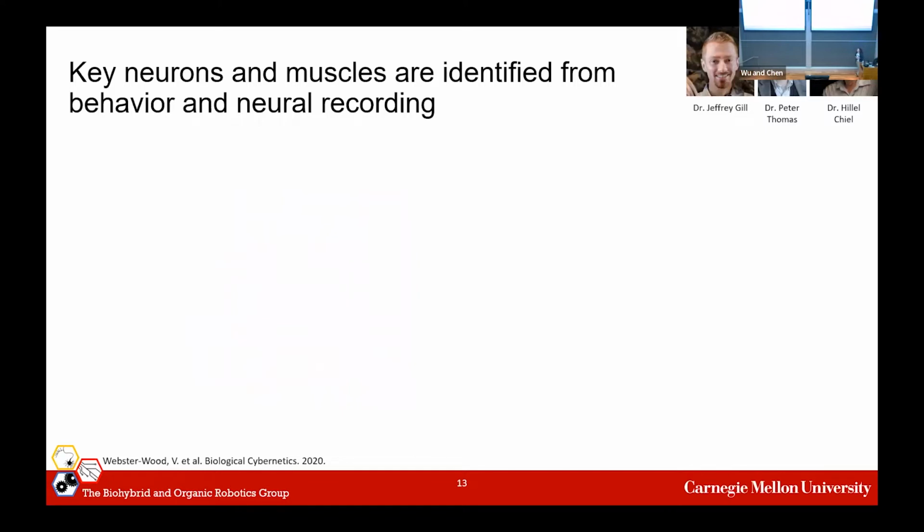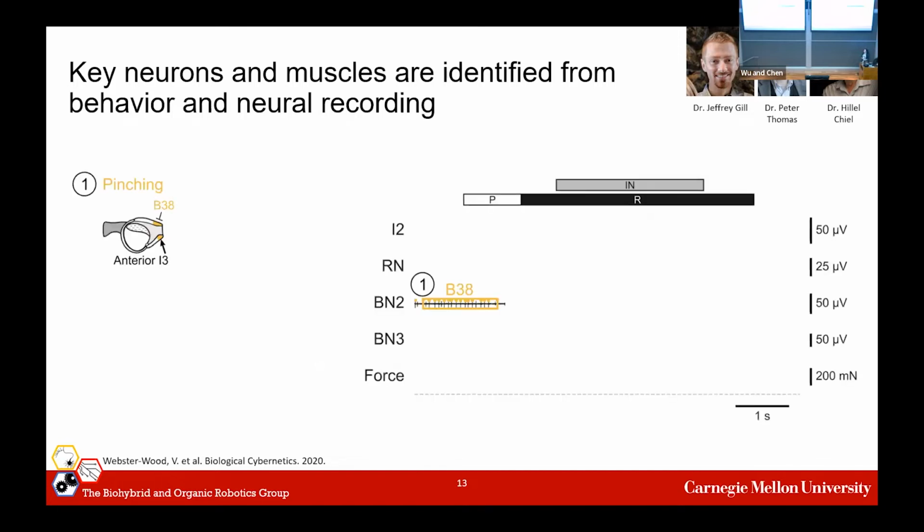In order to do this, we really have to start from the biology, right? So we collaborate with a number of neuroscientists who specifically focus on Aplysia that you see in the corner here. And during each behavior, they can actually go in and assess the key neurons and muscles that are involved. For example, in swallowing, we know that there are 4 phases, starting with this pinch behavior, where the jaws kind of pinch onto the seaweed.